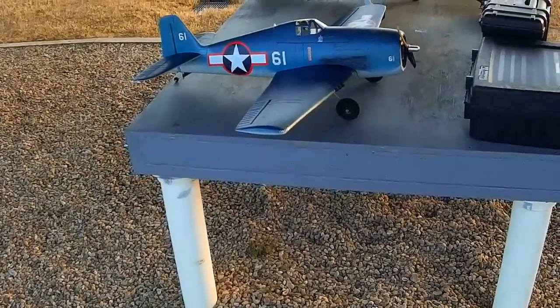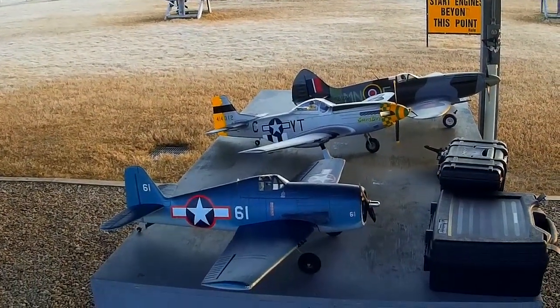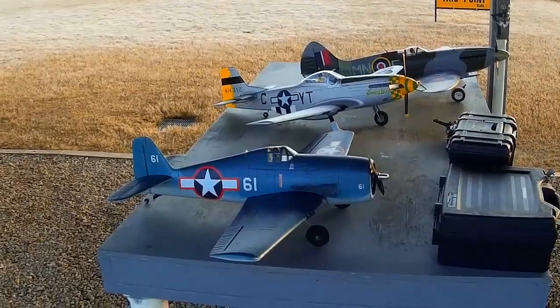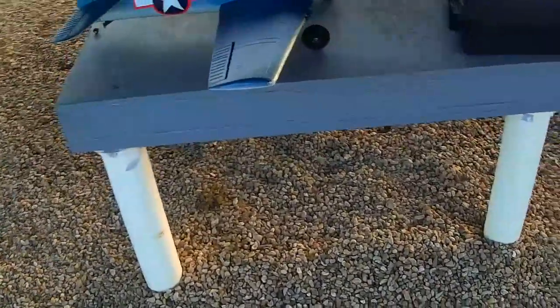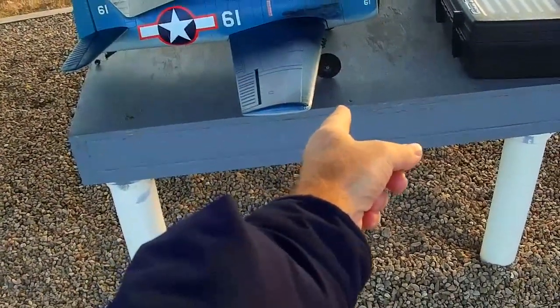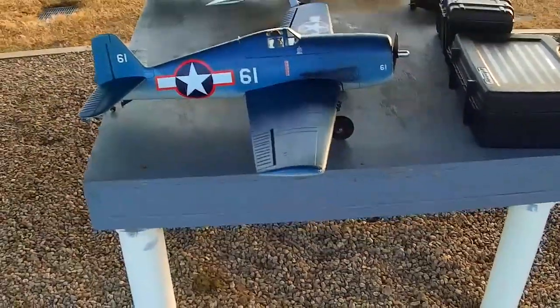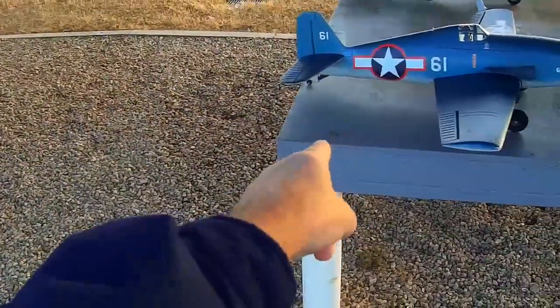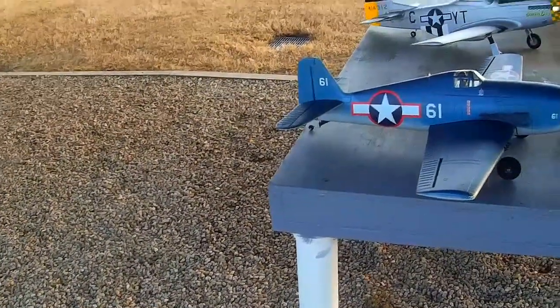And then I got the little Hellcat. Still my number 2 favorite plane, although that Force P-51 is catching up to it pretty rapidly. But the little Hellcat just flies wonderfully. On this one, if you pick it up from Tower Hobbies, this runs 109. You got to bend the landing gear out, get your axle out in front of the leading edge of the wing. And I had to change out my tail wheel. It was really an inferior setup on it.